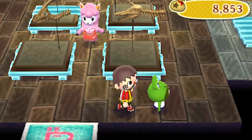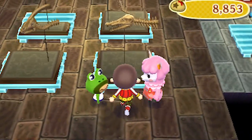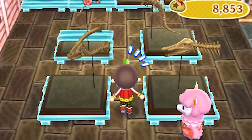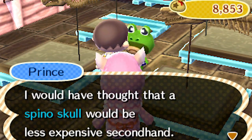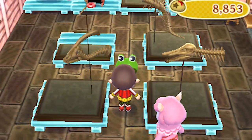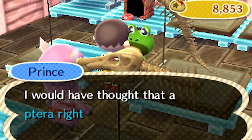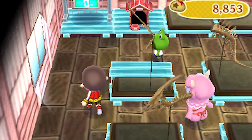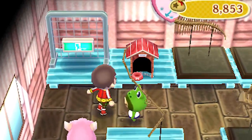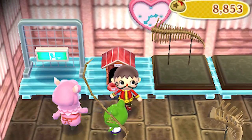Where did you go, Prince? Come on, let the man shop, let the man shop. Know what I'm saying? I'm gonna push you through all of the, yes! It's the newest. I would have thought that a Spino Skull would be less expensive secondhand. You would have thought wrong, my friend. I would have thought that a Petra Right Wing would be less expensive secondhand. Again, you are totally wrong on everything, Prince. Oh, come on. You will find this hidden gem.